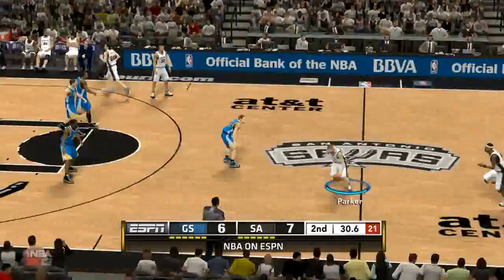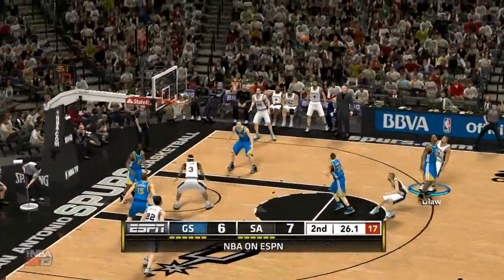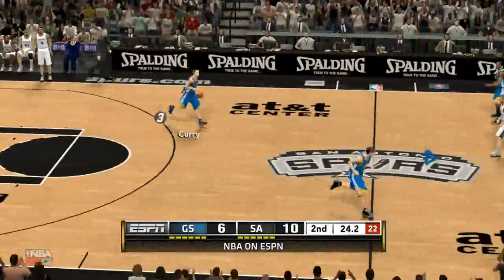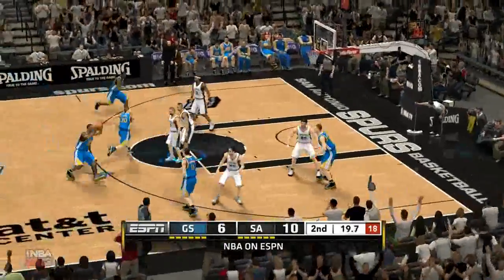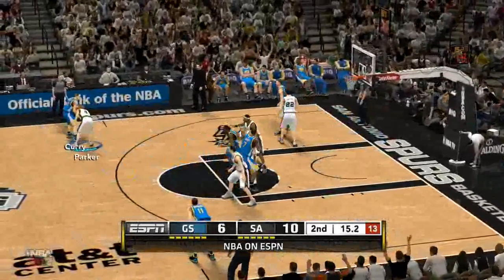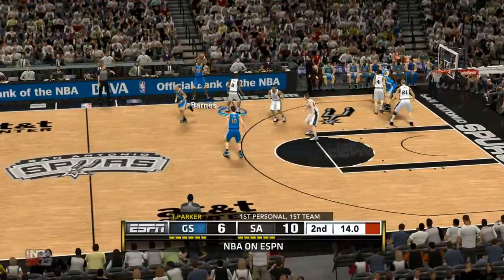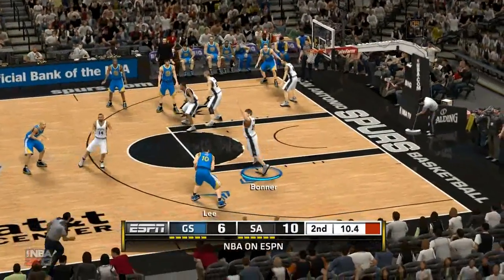And San Antonio has possession. Parker kicks to Diaw for 3. That drops, and it comes off an assist from Parker. Diaw's got himself going with the triple, his first basket of the game. Pass to Thompson. He passes it to Leonard. Some nice passing by Golden State here. And the call will be against Tony Parker. That is his first foul of the game. We've got 13 seconds left here in the second.